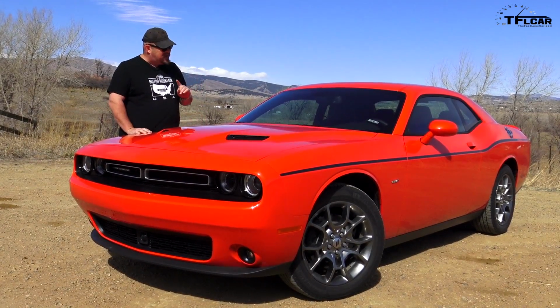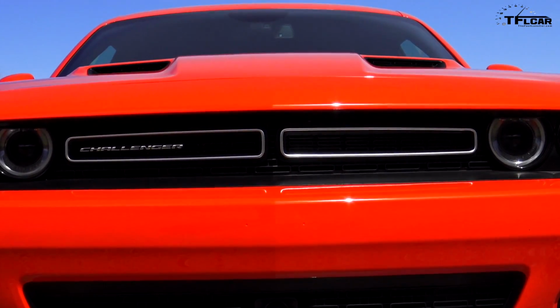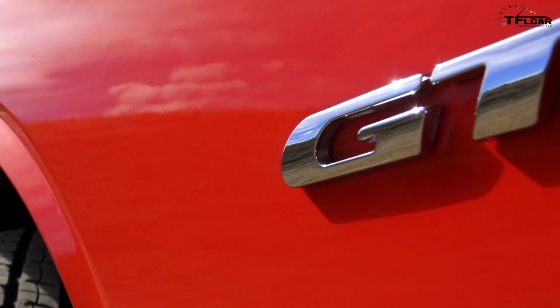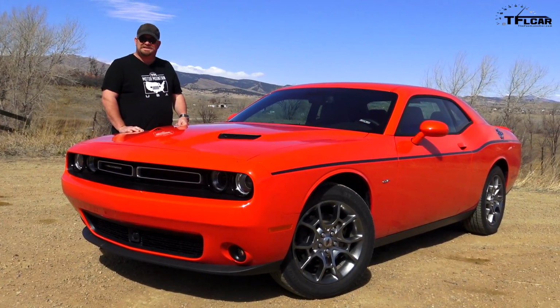I've got a little bit of a head scratcher for you because I'm standing behind the 2017 Dodge Challenger GT with all-wheel drive. They call it an all-wheel drive muscle car. Under here, a V6. Coming up next, we're going to discuss that.